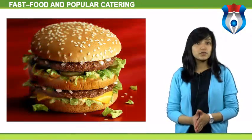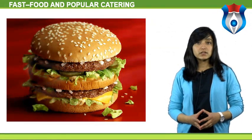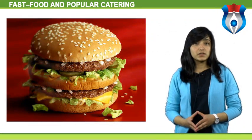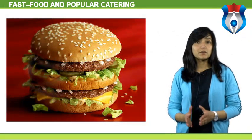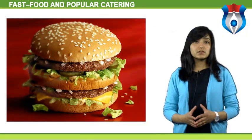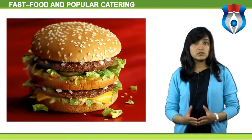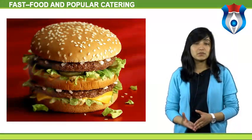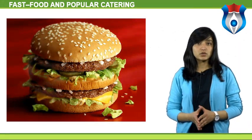For the majority of fast food and popular catering operations, however, this alternative is not available, and they must therefore rely heavily on their day-to-day operation, during which time they must maximize their sales potential. For this reason, the location of fast food and popular catering operations is particularly important, as they must be aimed at attracting a large volume of trade to generate a high turnover.